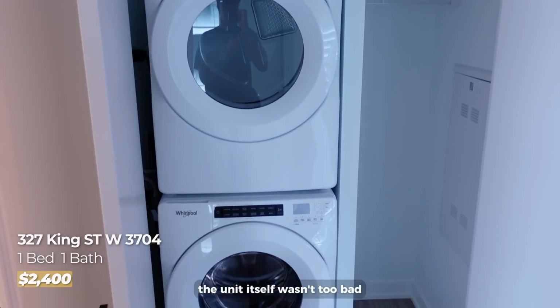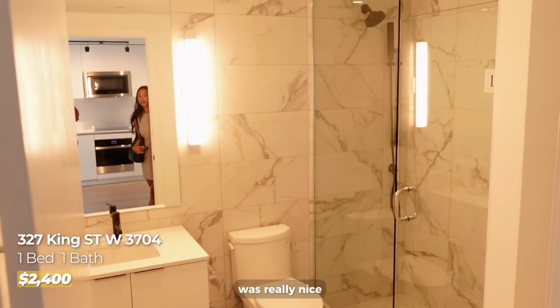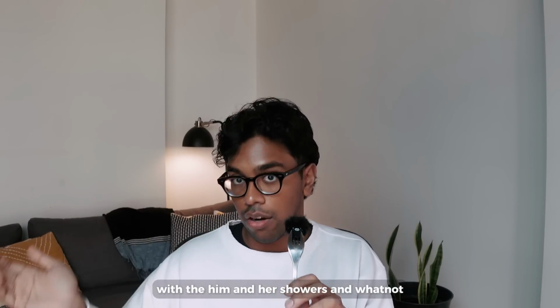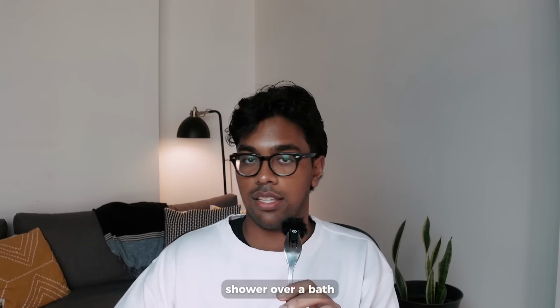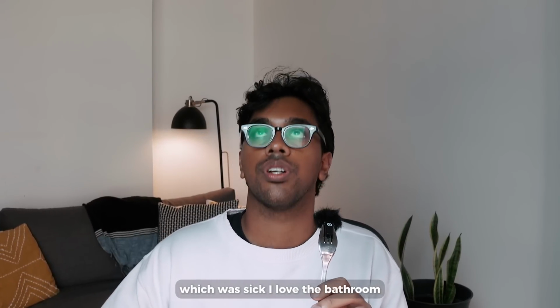The unit itself wasn't too bad. It had light wood floors, it had light finishings. The bathroom was really nice. I think it's one of the nicer bathrooms we saw with the him and her showers and whatnot. And I personally prefer a standing shower over a bath because I'm not a bath guy. And this bathroom had a huge shower, which was sick.